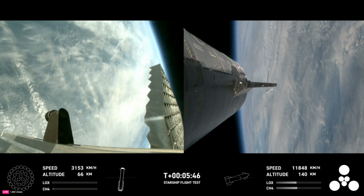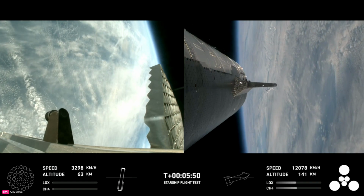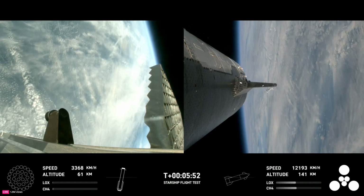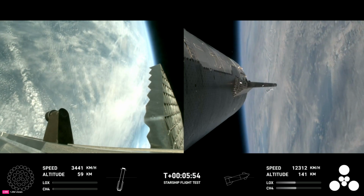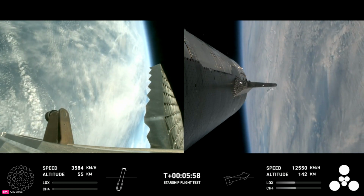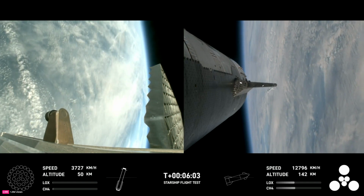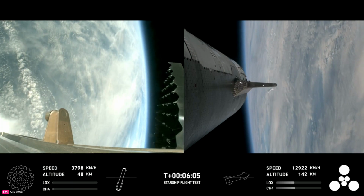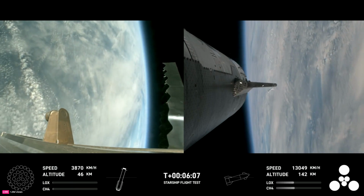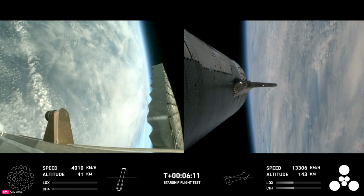Yep, Kate, this is just a phenomenal test so far. Super Heavy is performing beautifully today. It's on its return leg of the journey. Ship continuing to burn its 6 engines, those larger circles, the Raptor vacuum engines, the inner circles, the Raptor sea level engines. We're about 30 seconds away, just under 30 seconds away from the start of the boost back burn.